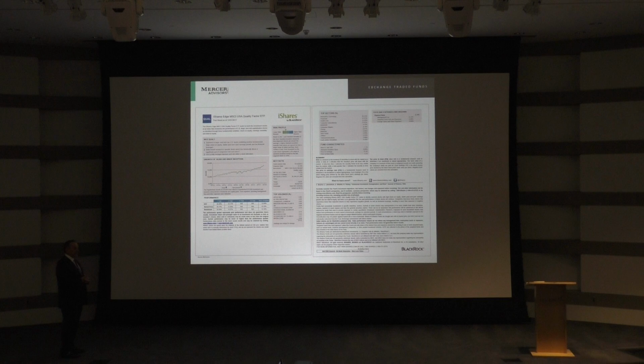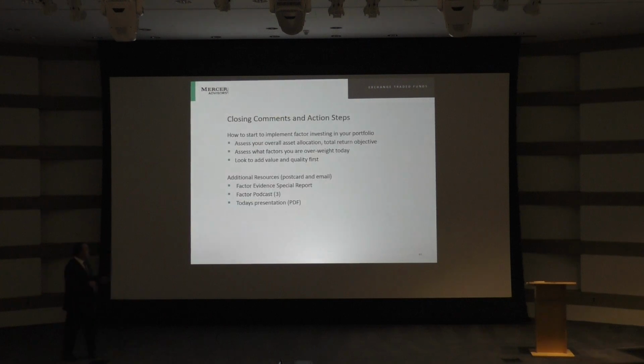And then lastly, quality. QUAL is the quality ETF, and Johnson & Johnson, Charles Schwab, BlackRock is even on that list of quality stocks within the portfolio. Again, all of these ETFs are at 15 basis points. So, let me bring this presentation to a close and open things up for questions, because I want to be mindful of our time, and I'd like to hear from you the questions that you have for me.